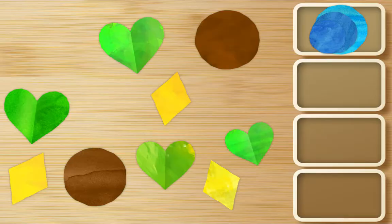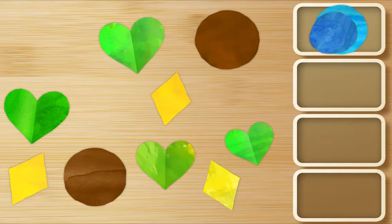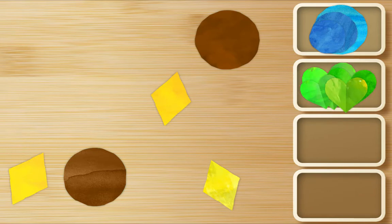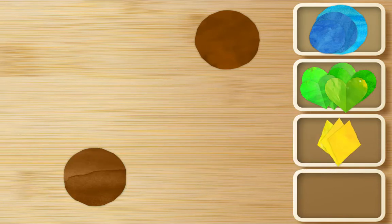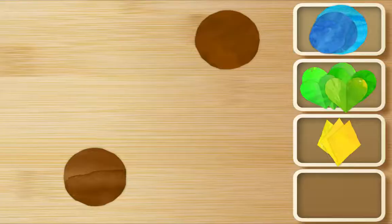Thank you, Monkey. Now, let's gather all of the green hearts. Okay. Here. Here's one. And here. Splendid! Should I look for yellow diamonds now, Miss Panda? That's a good idea. Okay. Here. And here. Great! And what's left? Two brown circles. Okay, let's put both of them in their own box. Okie dokie.